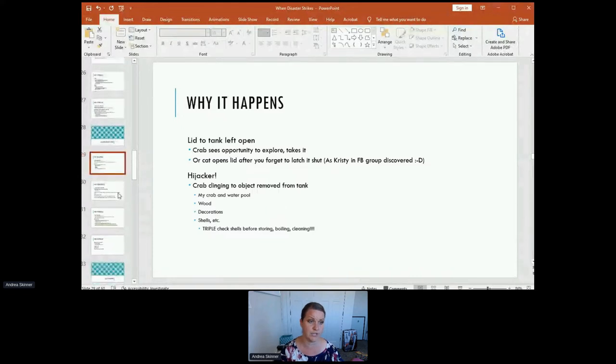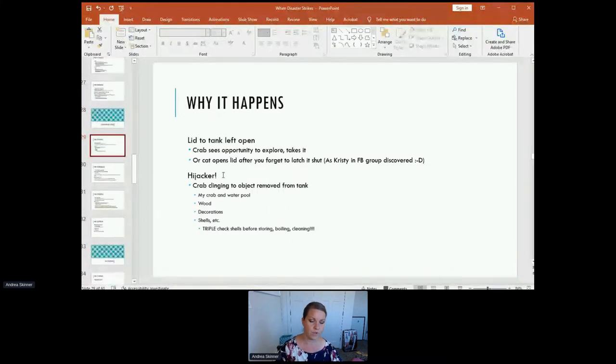Hijacker, this one I would say is going to be the one that even experienced crab people could experience. I don't leave my crab tank lid open unless I am only stepping away for 2 seconds to go put something down and come back, and there's no crabs anywhere near that opening.